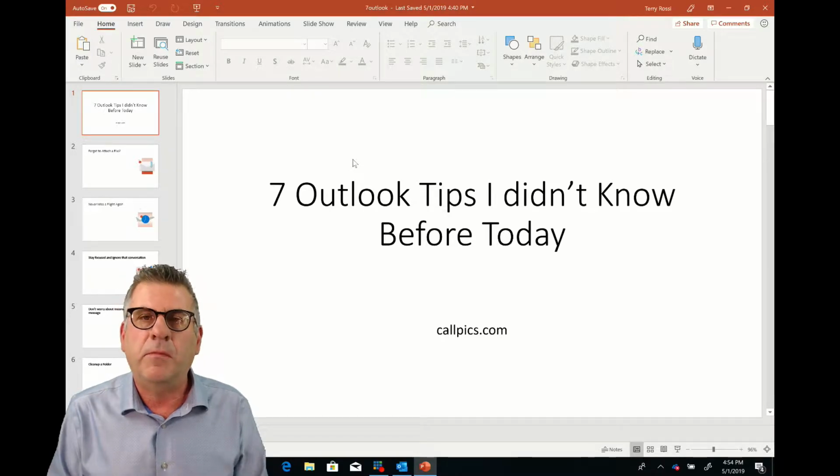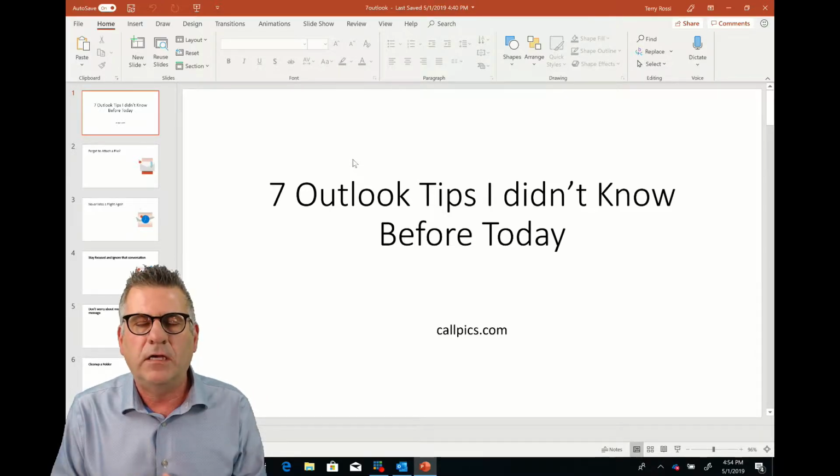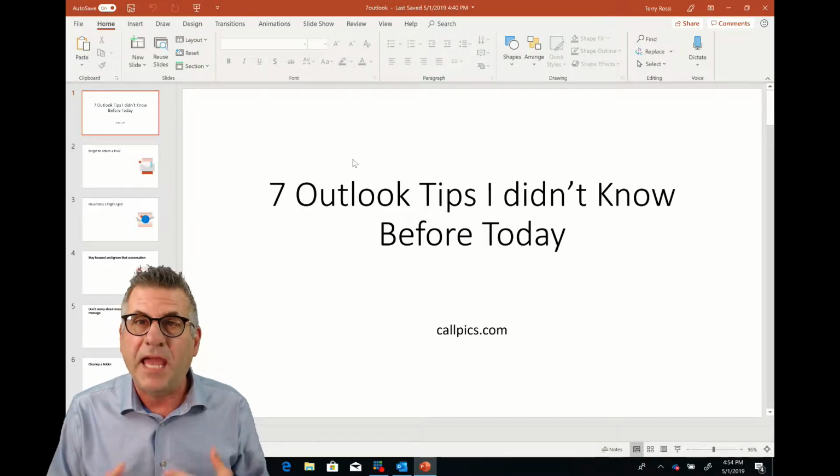I've talked about some of them. Microsoft Teams, Microsoft Planner, they're ones that I've been really using a lot lately and really enjoy. But there's also pieces of the existing tools that they may know, like Excel or Word or Outlook, that they're not using the functionality that's being added into the software. Really, almost every month there's new functionality added. So I wanted to share with you 7 Outlook tips that I just learned about today.